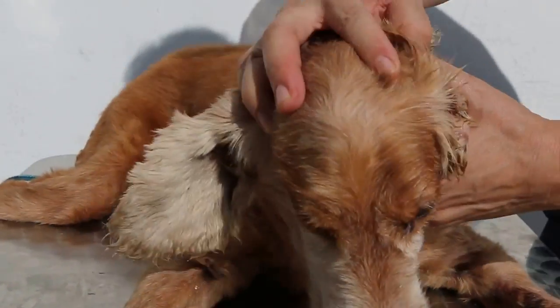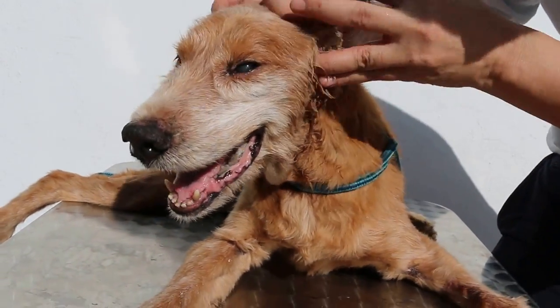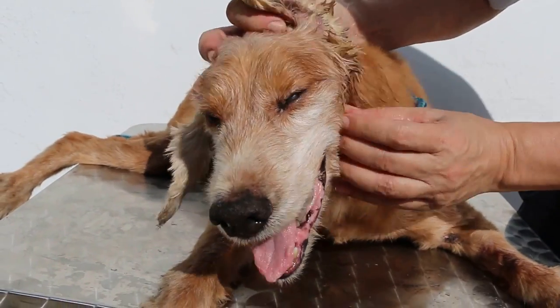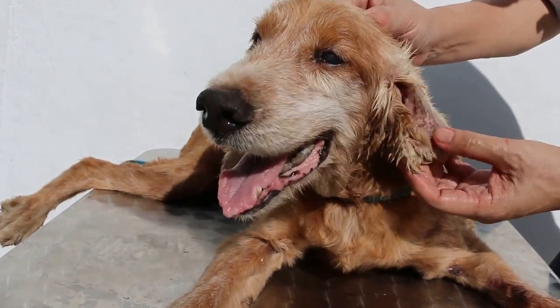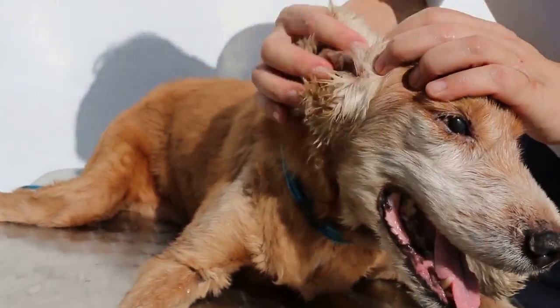But the owner didn't do this, and so if you don't want to do this, then every day you have to clean. And then all this area, cut off the hair and make sure there is ventilation. This one must be washed and cleaned. Okay, finish here.